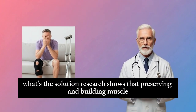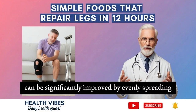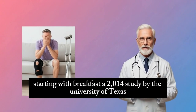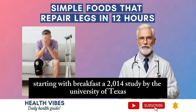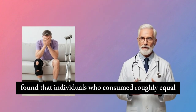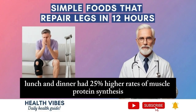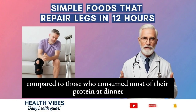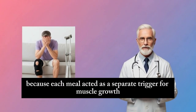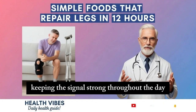What's the solution? Research shows that preserving and building muscle, especially in the legs and lower body, can be significantly improved by evenly spreading protein intake across the day, starting with breakfast. A 2014 study by the University of Texas found that individuals who consumed roughly equal protein amounts at breakfast, lunch, and dinner had 25% higher rates of muscle protein synthesis compared to those who consumed most of their protein at dinner. Why is that? Because each meal acted as a separate trigger for muscle growth, keeping the signal strong throughout the day.